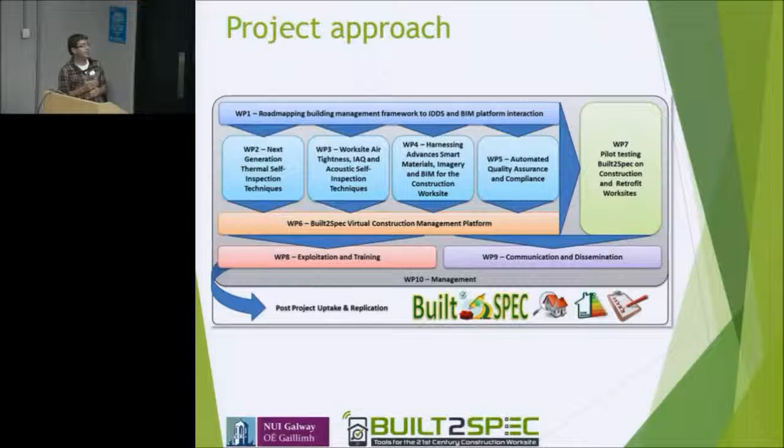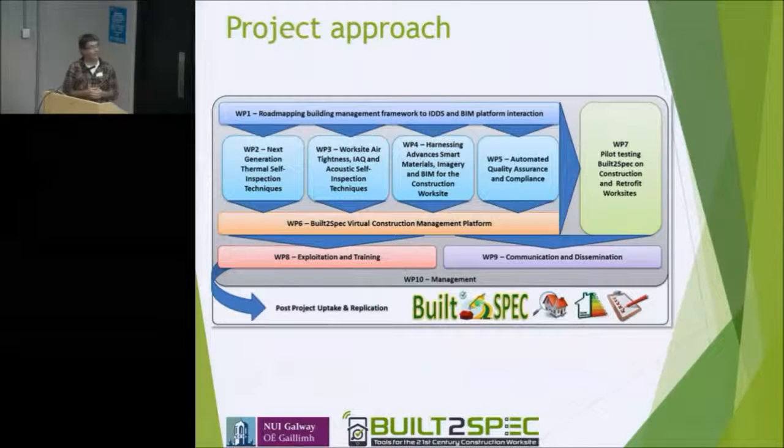Working again left to right here, the next one would be indoor air quality, air tightness, acoustic inspection. And the one we focused on primarily in providing a work package was looking at advances in smart materials, so precast concrete forms with sensors embedded in them, both from structural, environmental and thermal performance, and then how you integrate advanced visualization techniques and building information modelling to the actual construction work site.